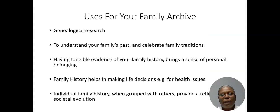So we will continue to look at what uses your family archive can be utilized for. These are examples on the slide of how we can use our family archives in the present and for our future offspring. The family archive aids in genealogical research as it can offer information to family members on those who have gone before us. In the process of collecting, processing, and taking care of the collection, you begin to understand those who would have died, and of course, those who are here. You understand your personal past and the possibilities for the future.